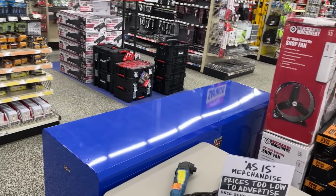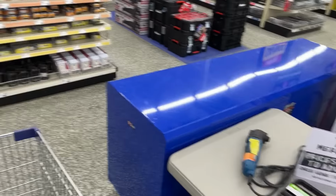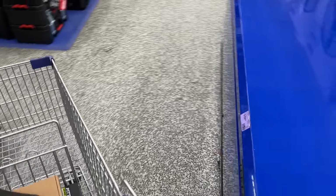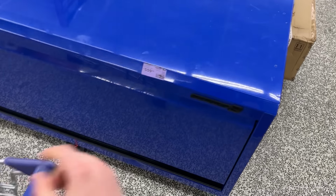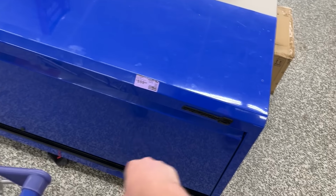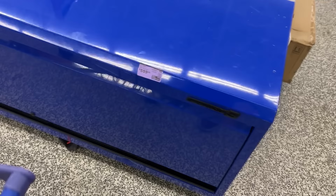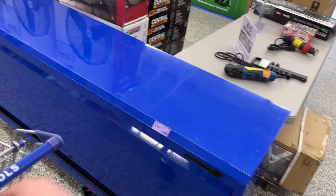And I will say, I haven't been in a Harbor Freight in probably 5 months now, but they definitely made some changes. It feels a lot more modern in here, a lot cleaner, which is pretty cool. And we've also got a Series 3 top hutch here, 20% off, down from $700 to $560 in that blue. That is a pretty sweet deal right there.